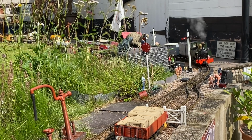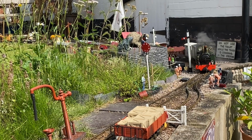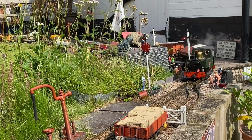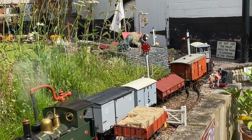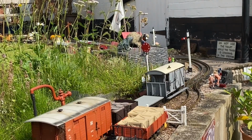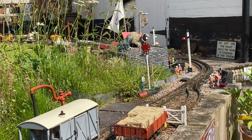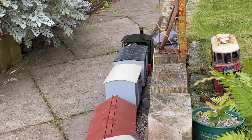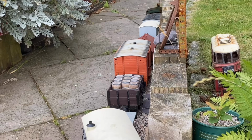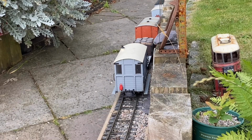The viewpoint here is from behind the water tank on top of the engine shed. This is of course done with permission. This viewpoint also gives us a great view of Vogelscheiss incline.